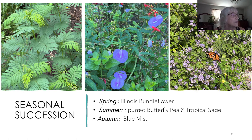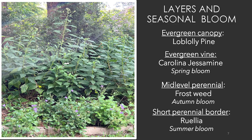You can see a bit of the next actor beginning to peek through at the bottom of the middle photo, blue mist. From September through November, blue mist flower provides a nectar feast for butterflies as well as other pollinators. The blue mist starts encroaching on the coreopsis at this time, but the coreopsis won't bloom again for a couple of months. Directly above the monarch you can see a bit of the Illinois bundleflower squeezing back through.